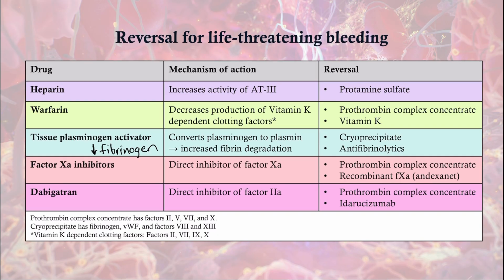And so one of the things that we would like to replace is, of course, fibrinogen. Well, fibrinogen is found in cryoprecipitate. Cryoprecipitate has fibrinogen, von Willebrand factor, factor 8, and factor 13. So cryoprecipitate is good to reverse TPA. Now, warfarin, on the other hand, decreases production of vitamin K-dependent clotting factors. Well, what are vitamin K-dependent clotting factors? 2, 7, 9, and 10.